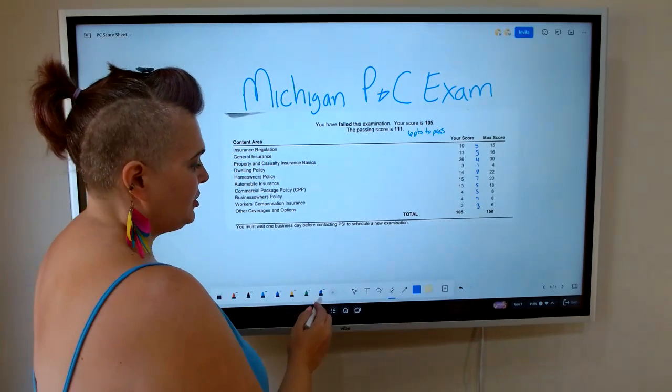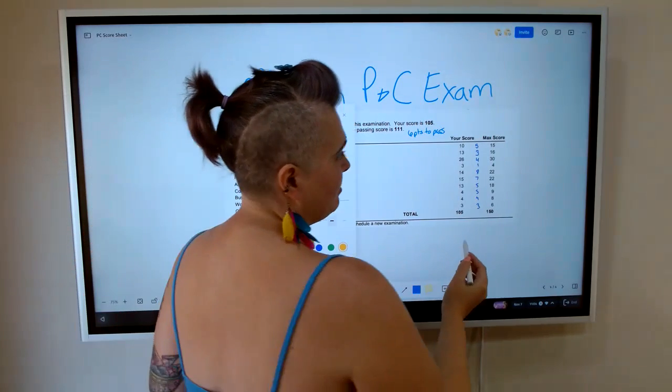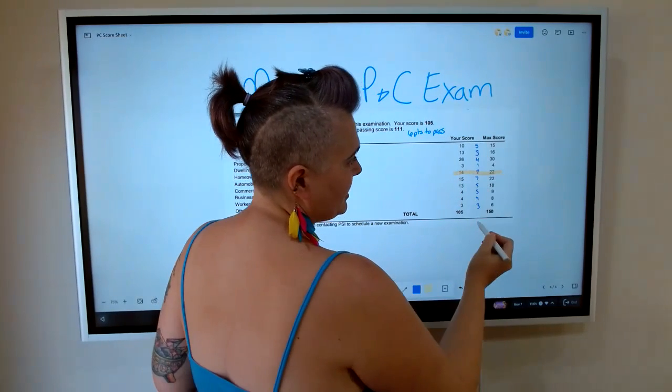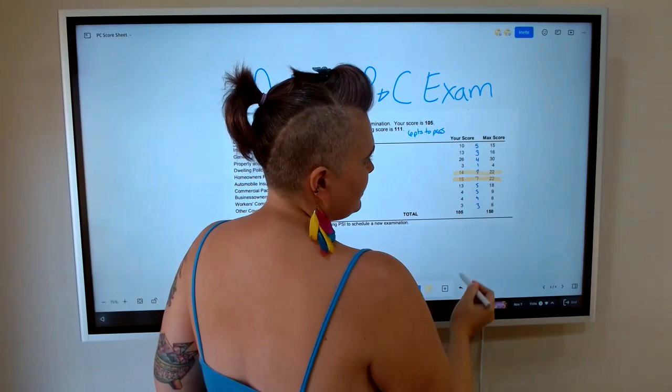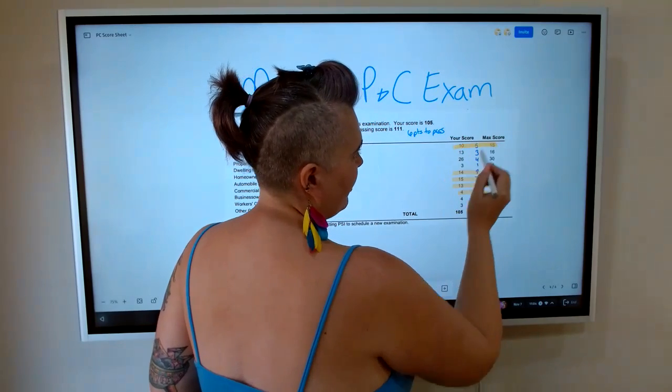Then what I like to do is highlight the chapters that have the most points available. So like this is 8 points. That's the biggest section with the most amount of points. Then we've got 7 points available here. And then we've got a couple of 5, 5, and 5.